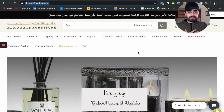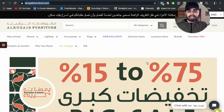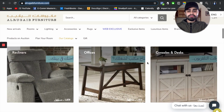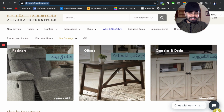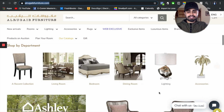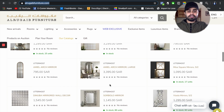So basically, I dove deeper into this website, and it's called, again, alruguebfurniture.com. To me, correct me if I'm wrong, it looks like this is a website in Arabic, at least the predominant language on this website. And it seems like they're selling mid to high ticket furniture for offices, for home improvement. You can see that they're selling recliners, office equipment, consoles and desks, stuff for the living room, bedroom, dining room, lighting, a whole bunch of accessories. It's almost like an IKEA or a Sears or a Raymour and Flanigan, at least here in the US. That's kind of what this website reminds me of personally.